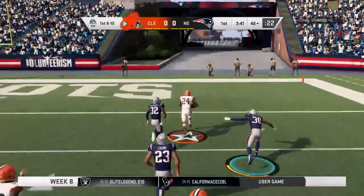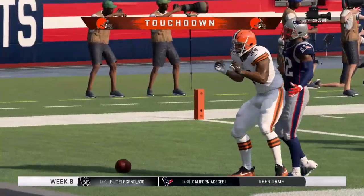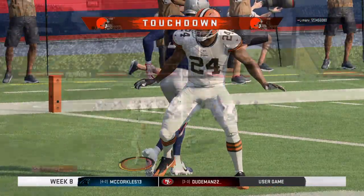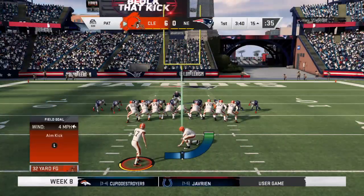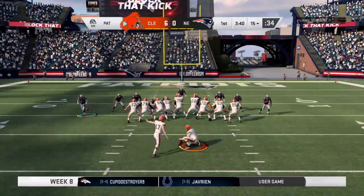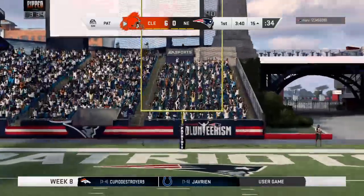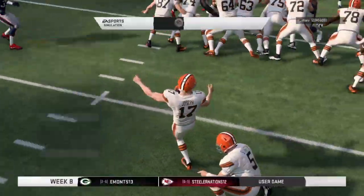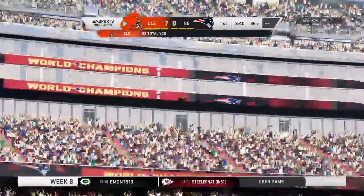Slipped down the numbers. There he goes. And all the way in. Touchdown, Cleveland. Nick Chubb, his 2nd touchdown on the season, as his guys are able to strike first here in this opening quarter. Extra point right down the middle, and that makes the score 7-0.